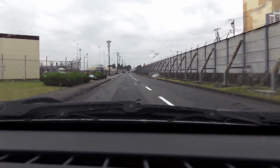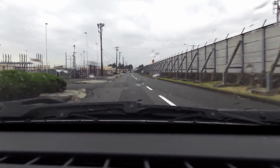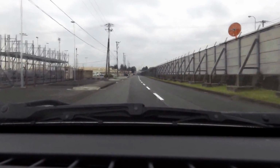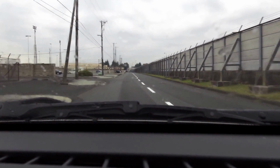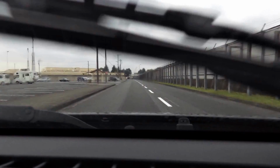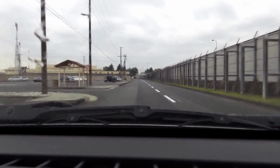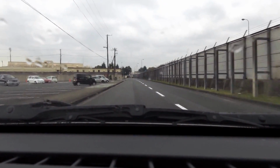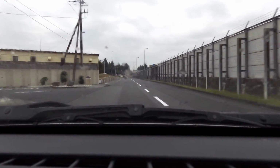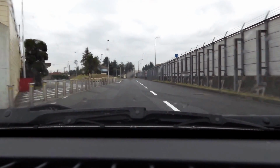So I'm going to slow down here. Don't want to get picked up by the military police. That could ruin your day, I think. Right now the wipers are running on their own. They have sensors in these things that make the wipers run at various speeds at different times. Kind of cool.